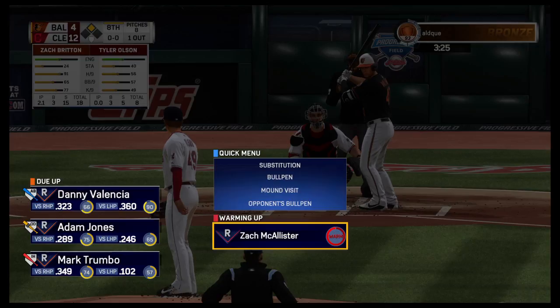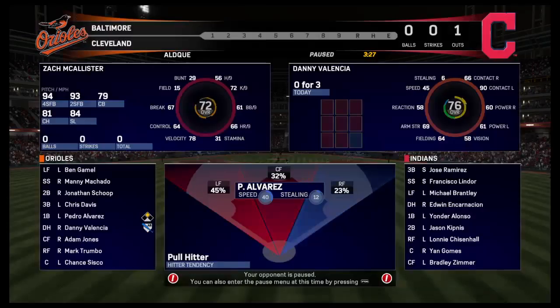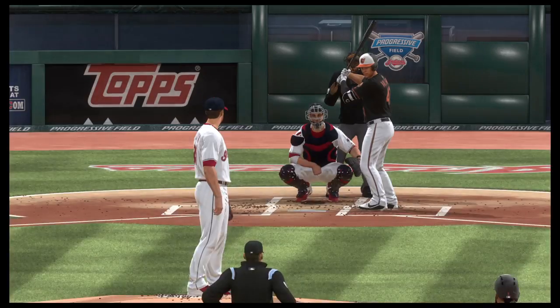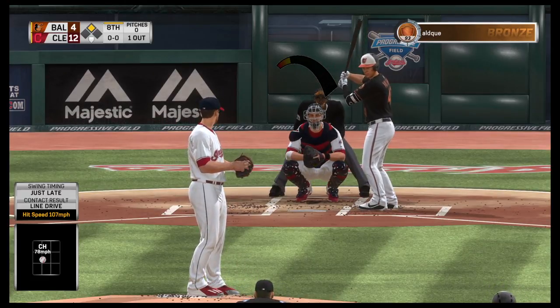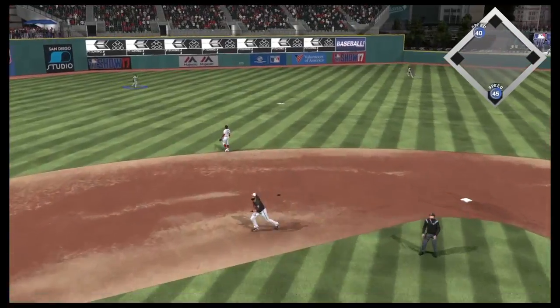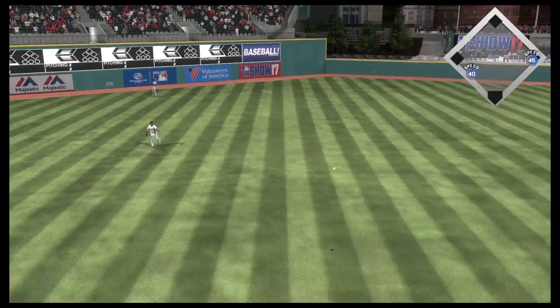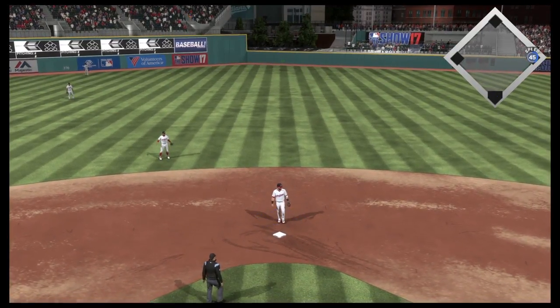Digging in to try it again, Danny Valencia, 0 for 3 with a couple of strikeouts for him to this point in the ballgame. Zach McAllister comes on to start the inning, and he'll have a huge lead to work with. Here's a blooper out toward left center, and that's going to fall for a base hit. Alvarez will take the turn and head for home, and the runner from second is in to score.